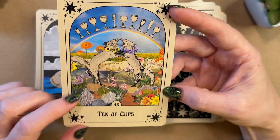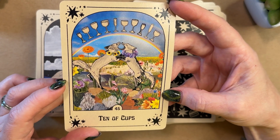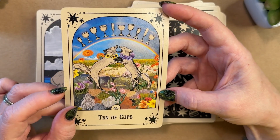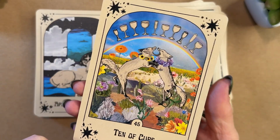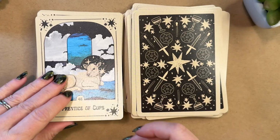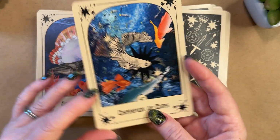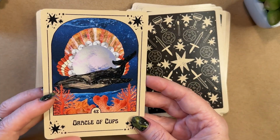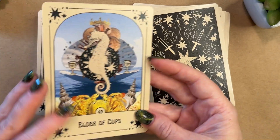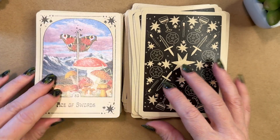This one I was a little surprised. I know that these are happy foxes, but they kind of look like they're attacking each other to me. But all the other elements kind of stick with the RWS, so I think it's adequate. I can gather the meaning there. So then here's our apprentice, our champion, the oracle, so pretty, and the elder. I do like a seahorse.